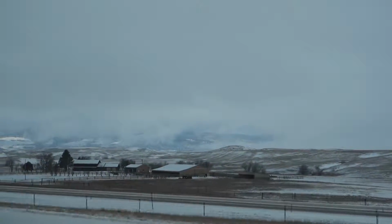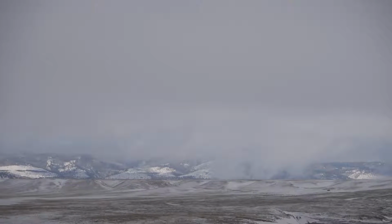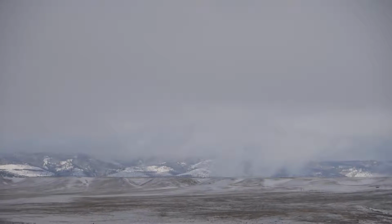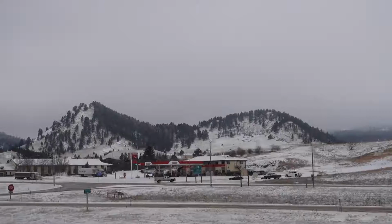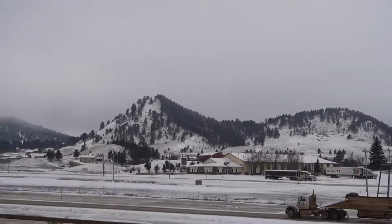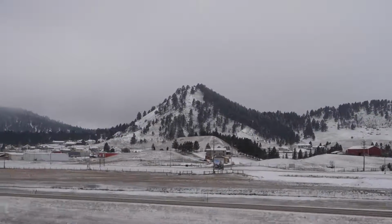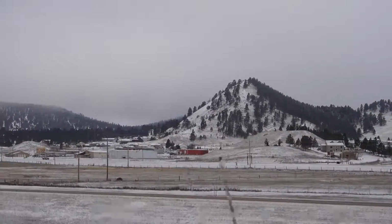Though once we got driving to Wyoming, the landscape really opened up. You could see valleys and hills, and just the ridges that were popping up off the roadside were really great to see. And also the fog started to dissipate a little bit as we were making our way into eastern Wyoming, which made it easier on the road conditions.